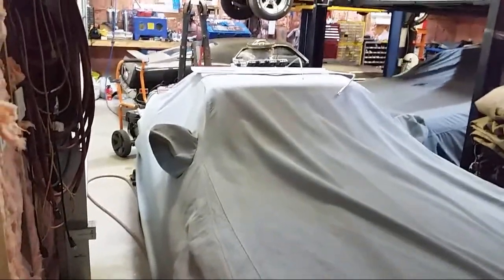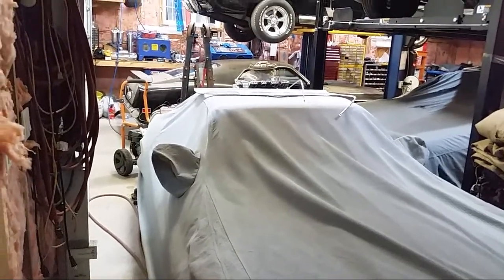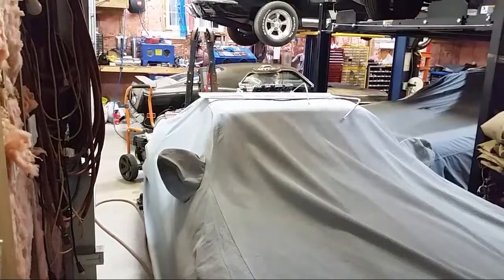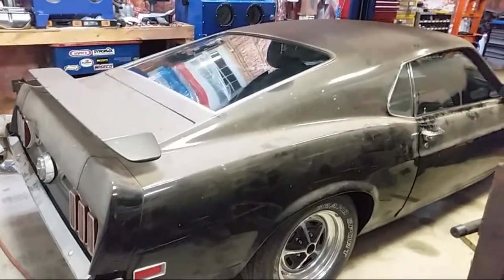But let me catch up on these comments here. My family bought a 67 coupe with a 351 Windsor we're working on. Right on, nice. You know what? I like the 351 Windsors. They're a little bit big for the engine bay, but you get a little more out of them when you build them.